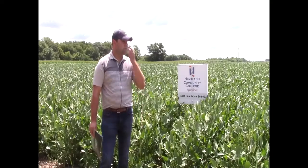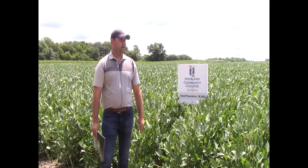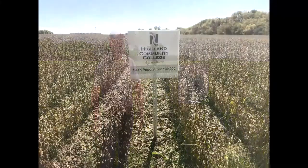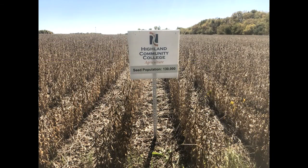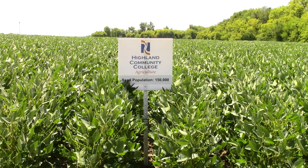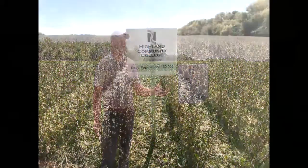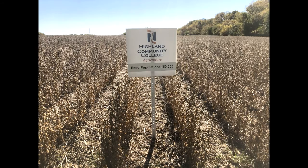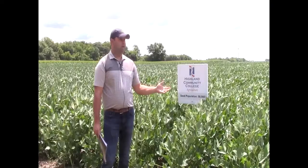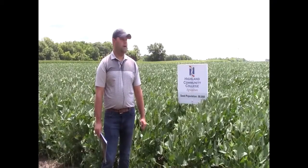Higher populations: the biggest thing is as that canopy gets very dense, if we run into certain conditions with either high moisture or high humidity, we could run into a white mold or sudden death situation. And then also, as the population gets higher, the beans tend to get narrow and taller. When we get taller beans, depending on the variety and also conditions, we could see a lot more lodging with higher populations. Benefits: planting early with higher populations.